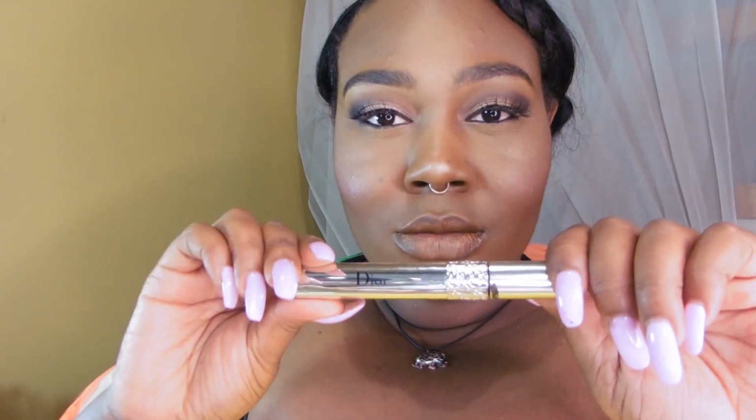I forgot to apply mascara right after I put on my lashes, so I'll be using Dior's mascara in the shade 090. And last but certainly not least, I am using MAC's lip gloss in the color Roller Girl because I'm a sucker for lip gloss. And for setting spray, I am using Makeup Forever's Mist and Fix.